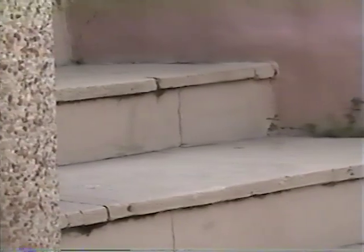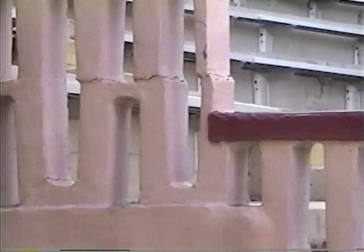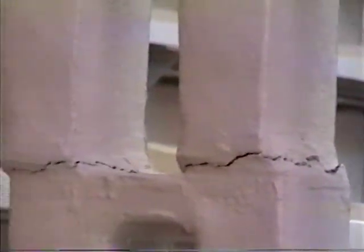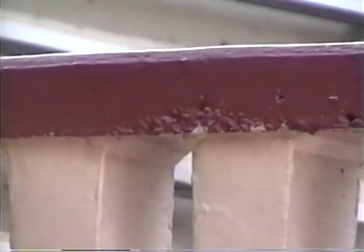This facility is really showing its age. It's coming up on 50 years old. There's that broken railing. You can see how it's just separated. They've done nothing but sit it back together and slap a little concrete and paint on it. Sounds like a sea lion in the background. That's over by the Golden Dome.